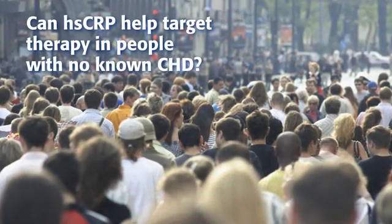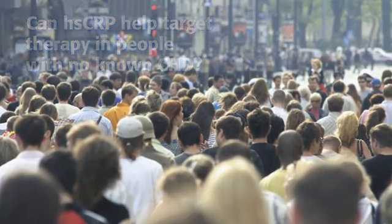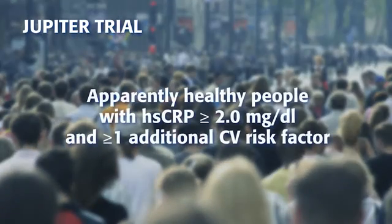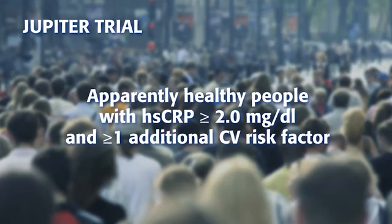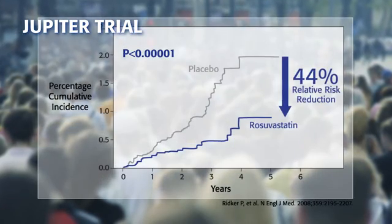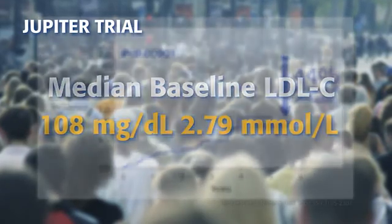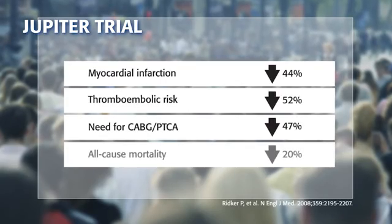Can hsCRP help target therapy in people with no known coronary heart disease? The JUPITER study addressed this question. In JUPITER, elevated hsCRP identified apparently healthy people, but with above-average inflammatory burden, who benefited from statin therapy despite having currently acceptable LDL levels. The statin treatment decreased a variety of pre-specified endpoints, including death.